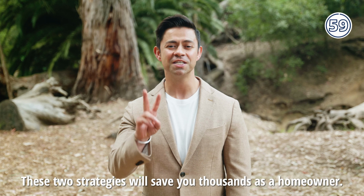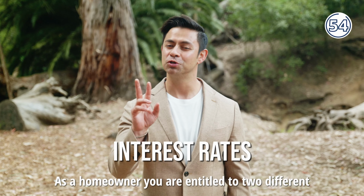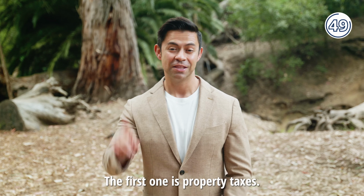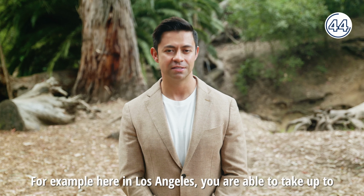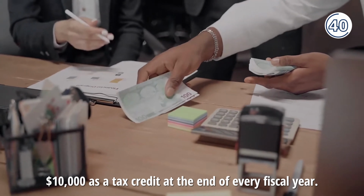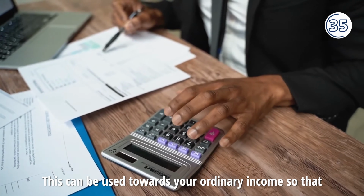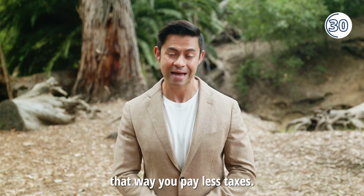These 2 strategies will save you thousands as a homeowner. As a homeowner, you are entitled to 2 different tax strategies that will save you thousands down the road. The first one is property taxes. For example, here in Los Angeles, you are able to take up to $10,000 as a tax credit at the end of every fiscal year. This can be used towards your ordinary income so that way you pay less taxes.